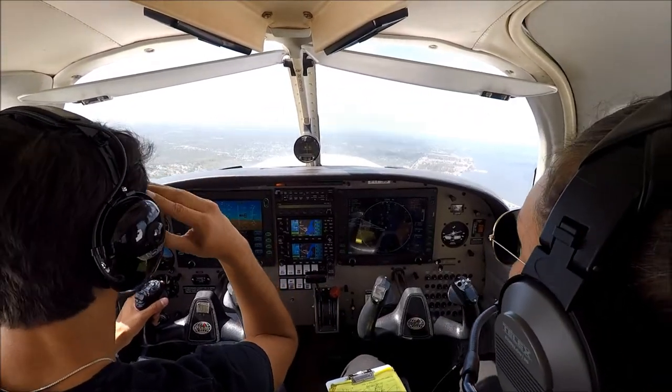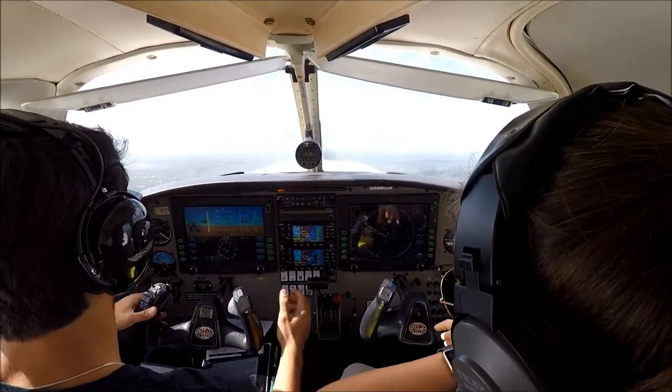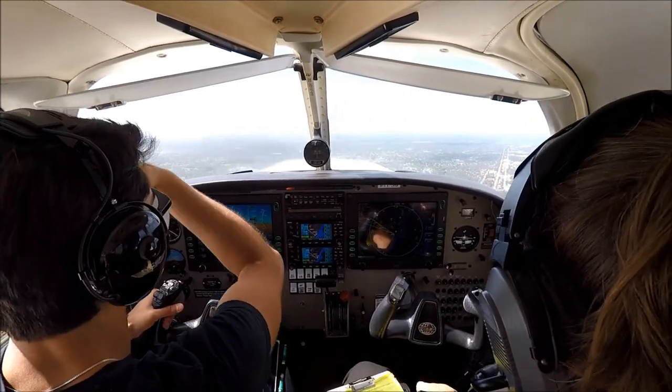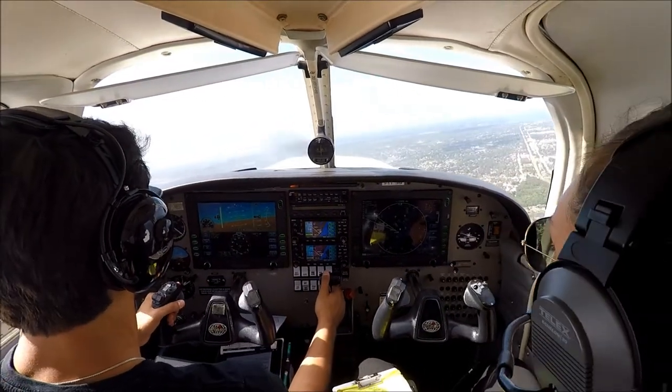Okay, foggles go on. Orlando departure, ident, turn left heading 360. Left 360, Blue Streak 5302. And I'm just going to request the visual since... Okay. We got vectored all over the place. About 5 miles.